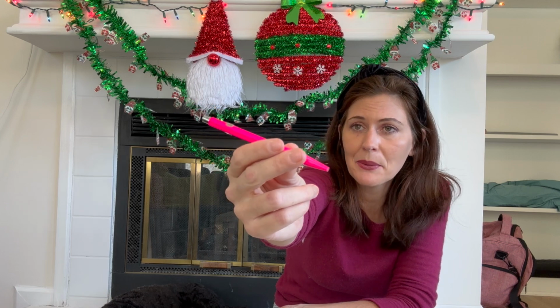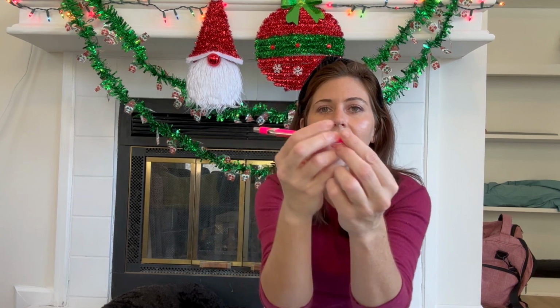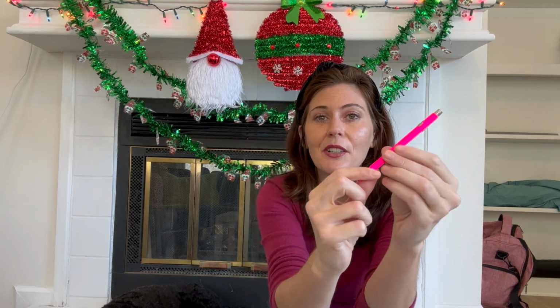I like it even more than my tools, which I used to swear by my tool pens. It's a fun thing. If you want to drop a little ink pen down in her stocking that she probably has never heard of before, I think this one is a nice, unique find.